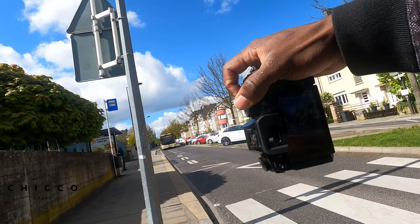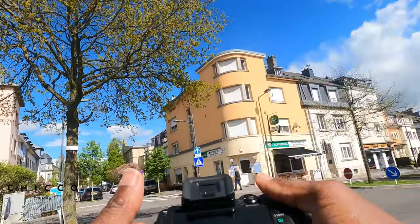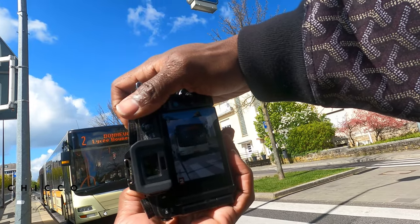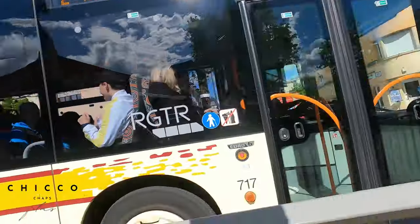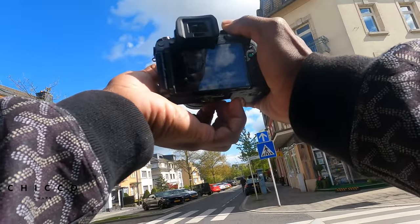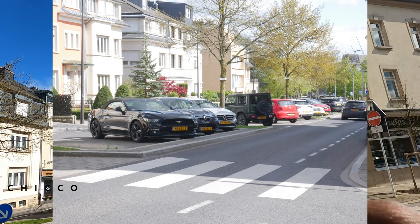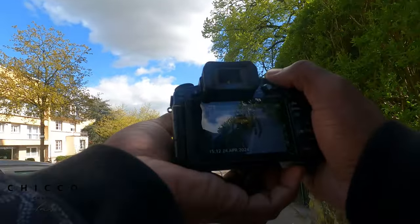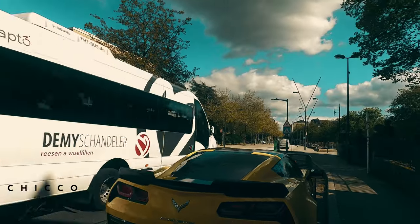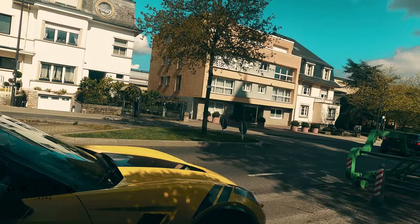There is a bus coming. Nice stuff. There you go. Ooh, look at that. That is a Corvette. Oof. I am sorry, but I just need to take this car, the shots of this car. You can have a look. That is a Corvette, baby.